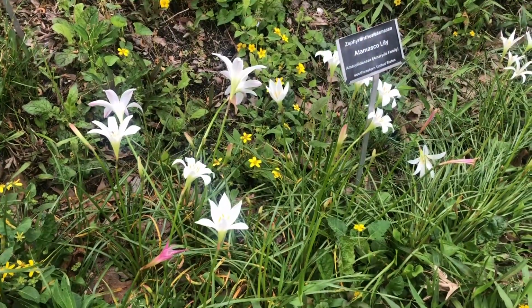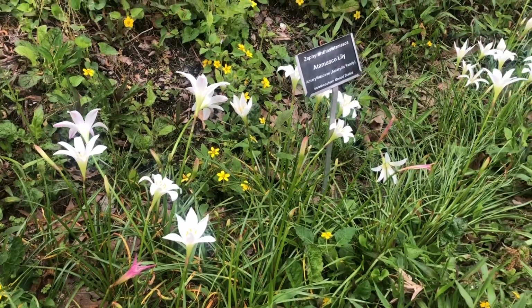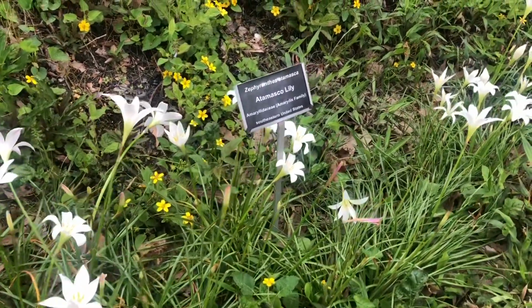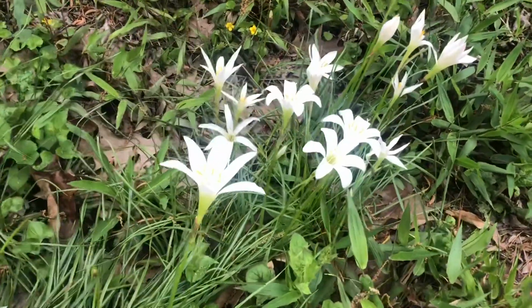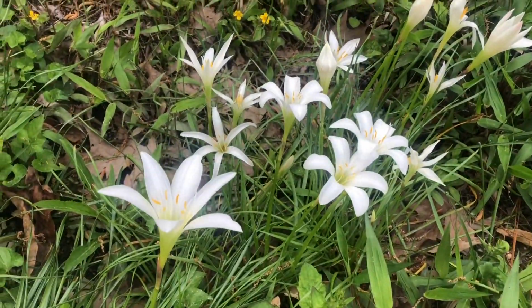And look at these beautiful spring flowering Zephyranthes. This is the Atamasco lily, a really large flowered native rain lily.